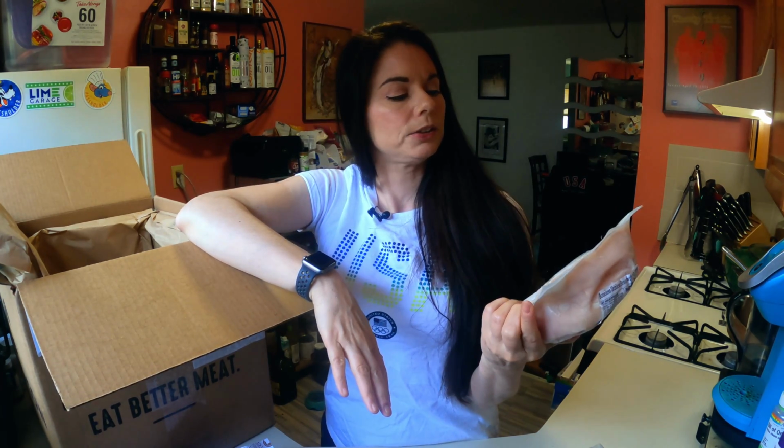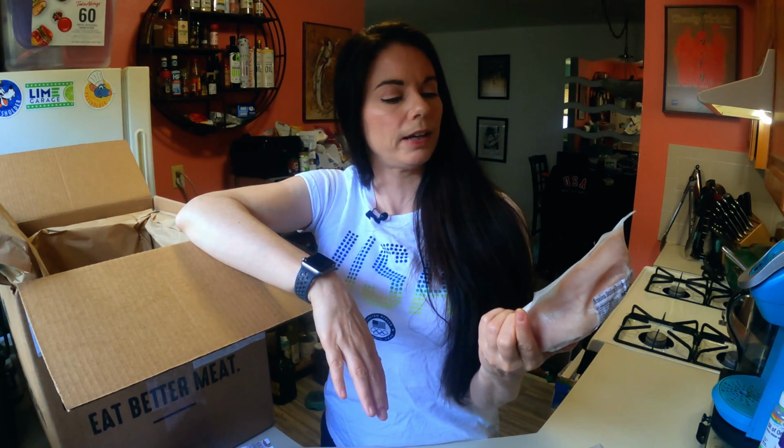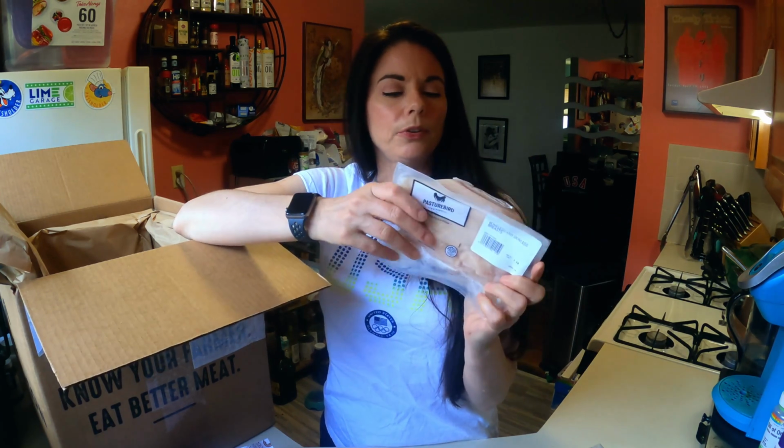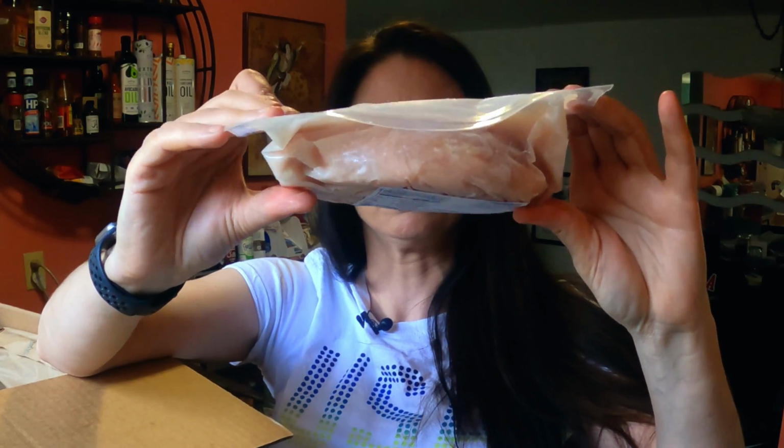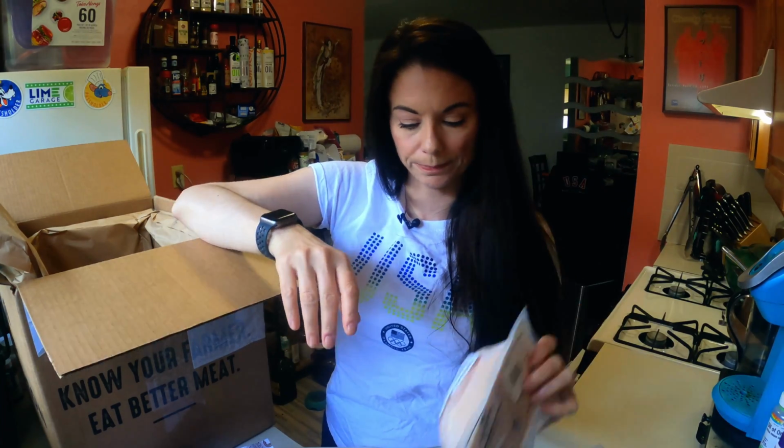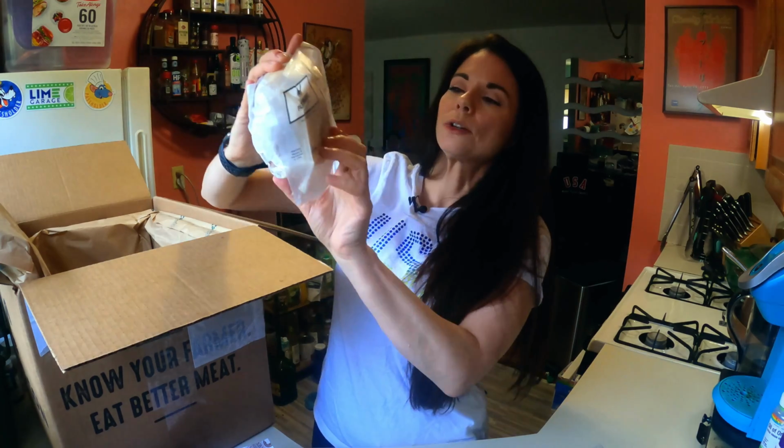And it doesn't say that it's organic. Hatched, raised, and harvested in the USA. Pasturebird.com. So it doesn't say that it's organic. I'll reach out to them and find out. And another one of those.